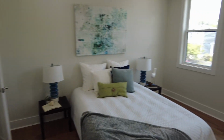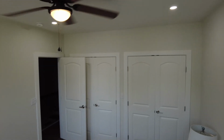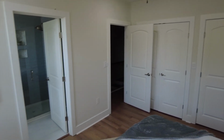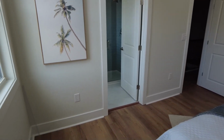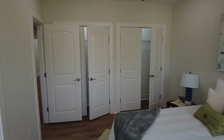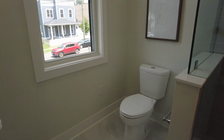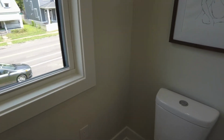This, I think, would be considered our primary bedroom. We've got two doors. We're, of course, on the front of the home. And fortunately, this one, we have closet all the way across that wall. So you've got plenty of closet space in this primary. We're now going into our ensuite.